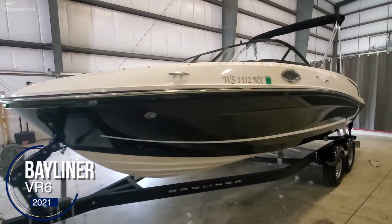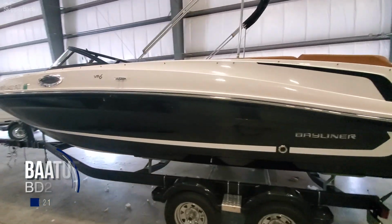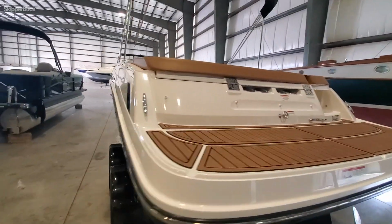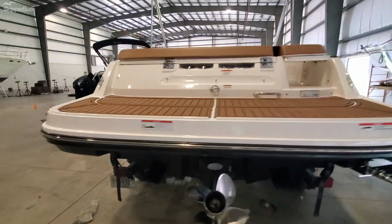Hey everyone, we are here at SkipperBud's Quarterdeck Marina in Door County. Today we're looking at a really nice clean Bayliner VR6. This is a 2021 that came in on trade.